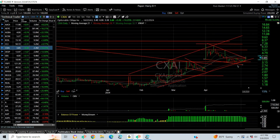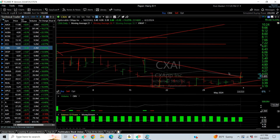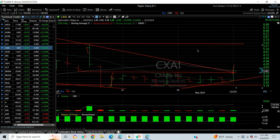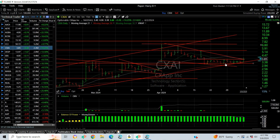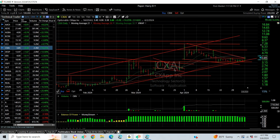CXAI popped a 2-week consolidation flag coming through a declining tops line. Volume wasn't heavy, but it was 2.3 million, pretty heavy for most stocks. Nevertheless, the way it closed, I'm thinking this might make a run at 5.5.